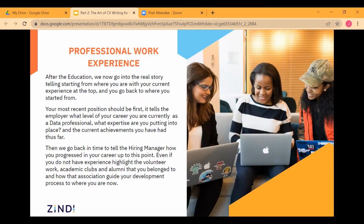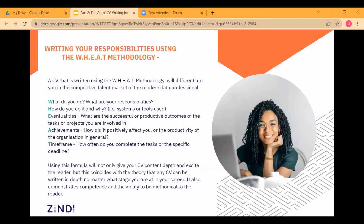And in your work experience, that should be detailed for every position. Okay, I've just said this, the Wheat methodology. Even though I've just spoken about it, this is just it in text. So using your CV to write W, what you do, H, how you do it, E, the eventualities, A, the achievements, and T, the time frame.